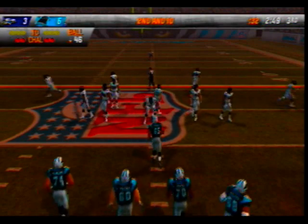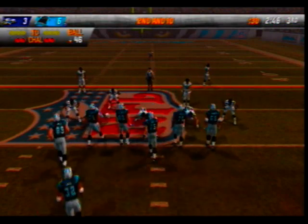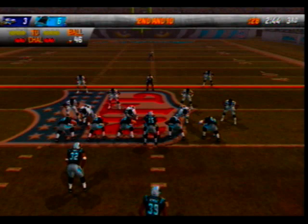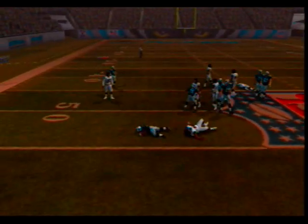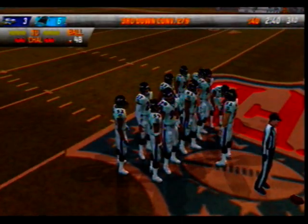Ball on their own 46. Ball on the 46-yard line. Go! Hold the look! With a counterplay. Williams is there for the tackle at the 48, number 39. Had very little help up front, maybe a yard or two on the play.